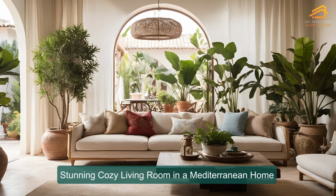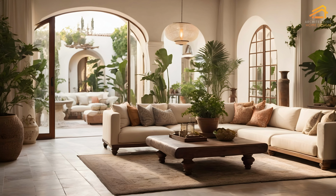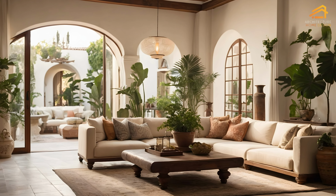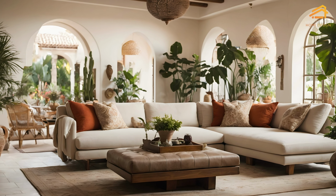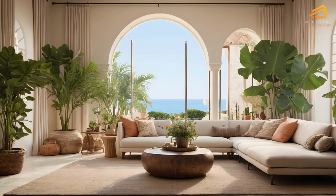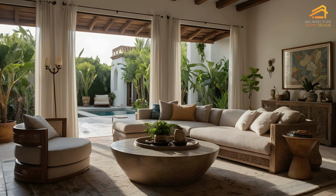This stunning cozy living room, where Mediterranean charm meets the serenity of a lush tropical courtyard garden. Imagine walking into a beautifully designed space with textured stone walls, soft linen sofas in neutral tones, and rustic wooden furniture, all bathed in natural light. Large glass doors invite the outdoors in, revealing a vibrant courtyard garden filled with palms, flowering vines, and a tranquil water feature. The warm, earthy palette of terracotta, beige, and soft greens creates a relaxing ambience, blending seamlessly with the lush greenery outside. This space offers a perfect retreat for unwinding while staying connected to nature.